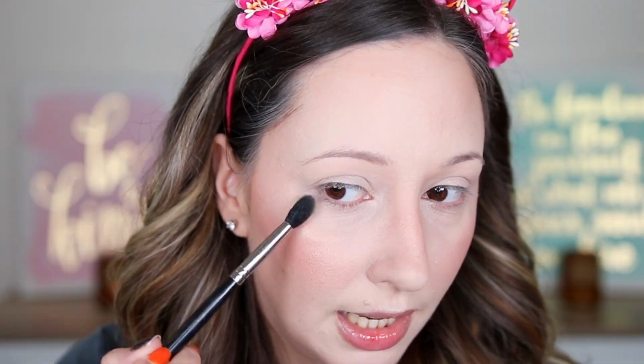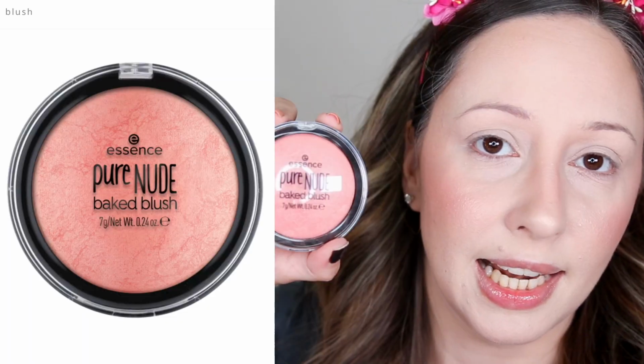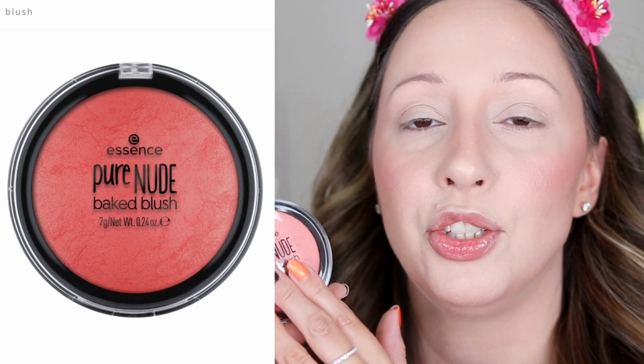Now I need to use the highlighter. I really like this shade. It is a light champagne. It is my favorite color to use on me. I really like the Pure Nude Baked Blush. You can find it in 8 colors. I also liked the face powders in this palette.